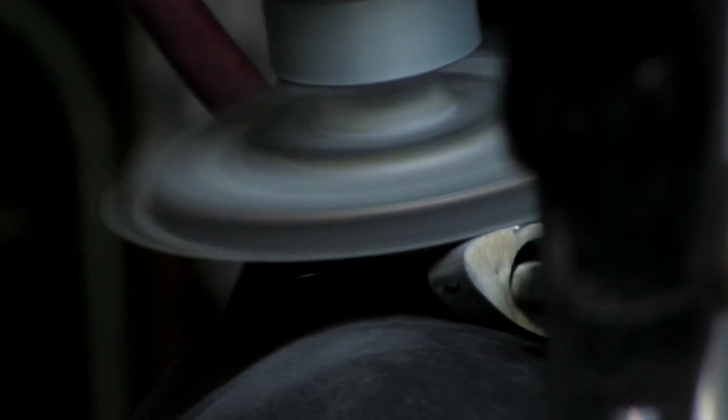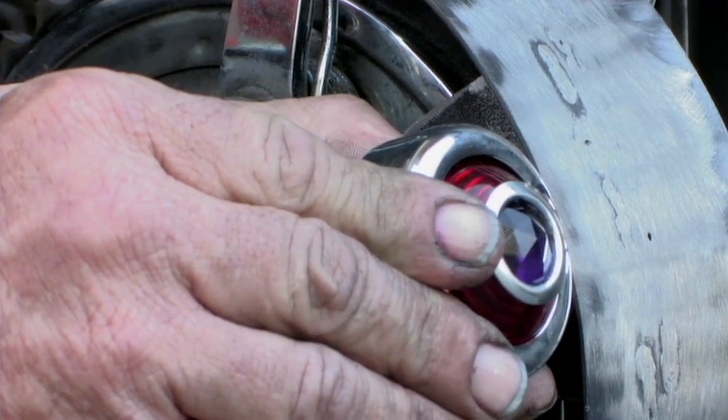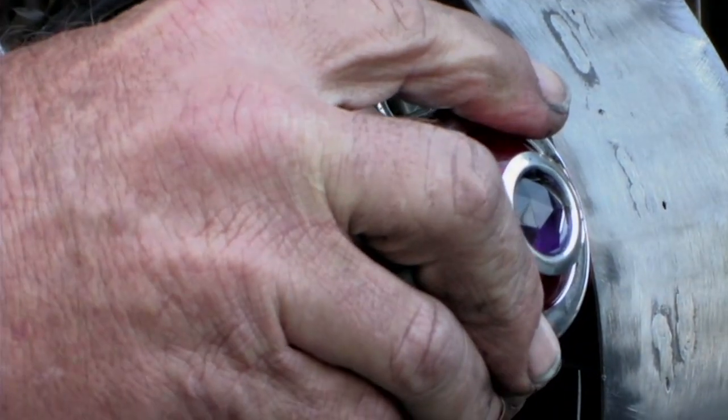Got a taillight, license plate bracket all in one piece. Just nice and tidy. We'll put this back on the bike and you'll see how it's all tucked in nice too. This is just brazing rod.